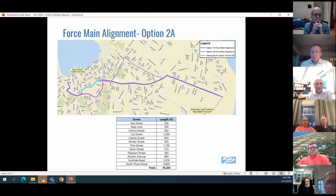The force main that's highlighted here in blue is the route. It's about 226 feet on C Street, and it goes up Step Lane about 300 to 400 feet, plus or minus, on Center, and then 1200 on Lily Street, and then it goes on to Liberty Street for 800 and some odd feet, and then ends at South Shore Road at the wastewater treatment plant for about a mile.